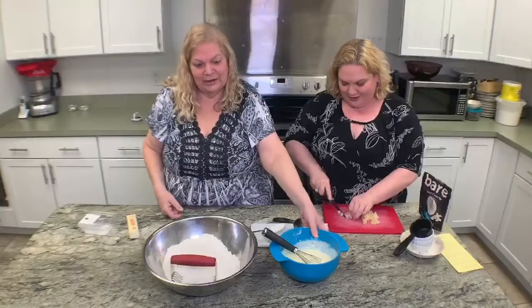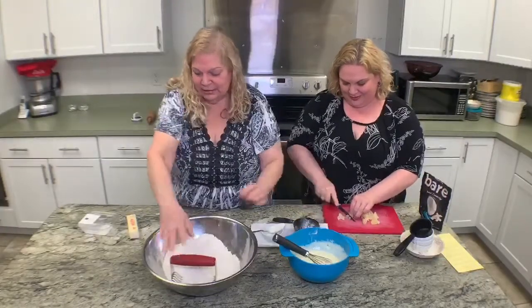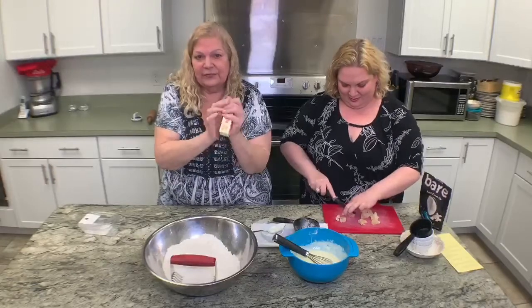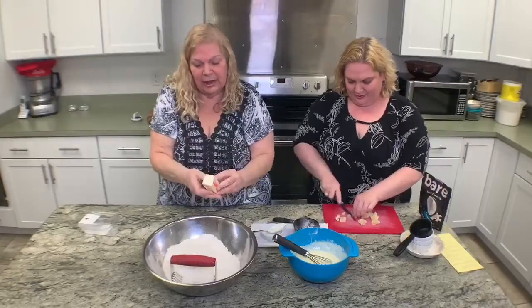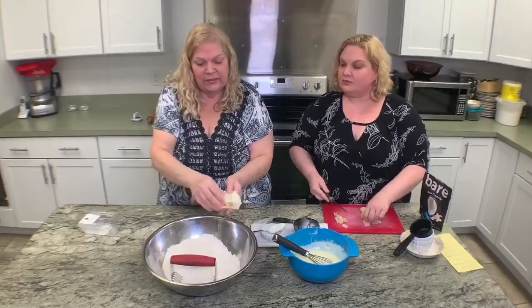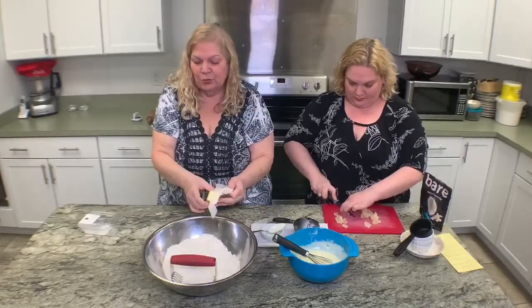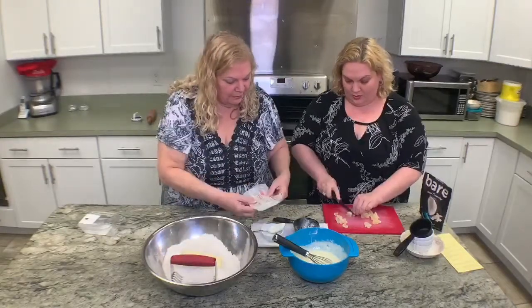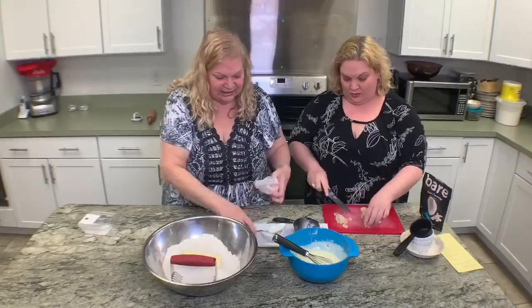So I'm now going to take, here's my wet, here's my dry. I have a stick of cold butter. I left this in the refrigerator to the last minute, and I'm going to put the stick of cold butter into the dry ingredients. This recipe is much more biscuit-like, but it's so good. It has such a nice consistency to it.